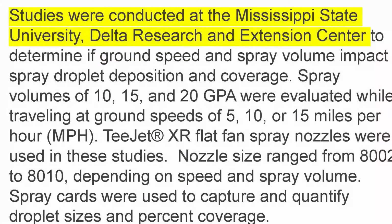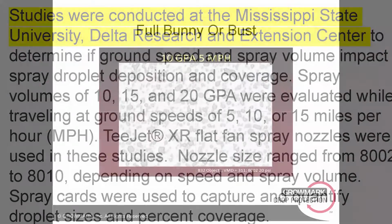So this was done at Mississippi State in determining ground speed and spray volume impact on spray droplet deposition and coverage. And these were done at 10, 15, and 20 gallons per acre. Evaluated my travel at 5, 10, 15 miles an hour. They were all using a TJet XR with an 8002 to 8010 spray tip. So there again, I know spring, we're busy, we got to go, we got to run as hard as we can. Please let speed be a thought in the back of your mind when we're spraying.